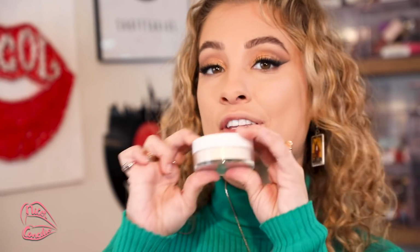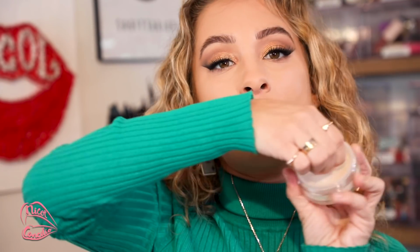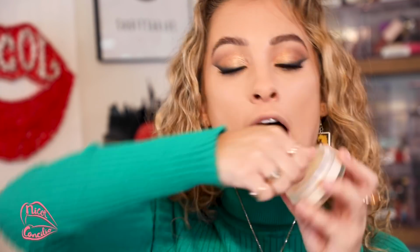And to set everything, we're gonna be using the No Filter Setting Powder from Colourpop. I actually love that they changed the packaging and have this bigger packaging now. This is definitely a dupe for the Laura Mercier, and they also have this really convenient top. And I'm gonna go ahead and just push the powder in with my sponge just to set the concealer.